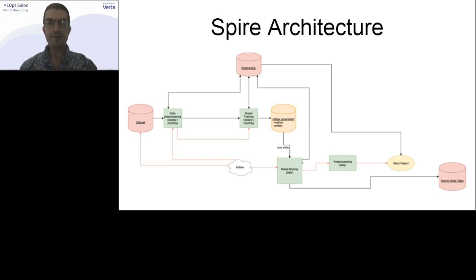So we'll start with the task level. This is the green squares, and then the black arrows are just showing data flow. So we have data pre-processing and model training, which are occurring on a weekly or monthly basis, again, depending on certain logistics of the data abstraction. And then we also have the scoring, that's the inference level, which is occurring daily. And subsequently to that, certain post-processing, and then you can see in the yellow oval, the Slack report, which I've already shown. So that's the task level representation of Spire.